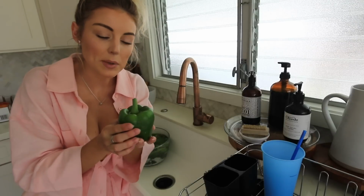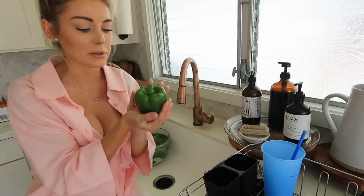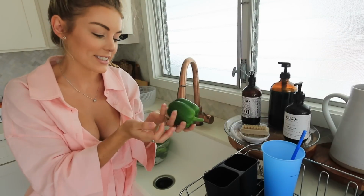But I'm so proud of this bell pepper. Look how good this is. So pretty. Perfect green bell pepper. I might use it tonight to cook dinner.